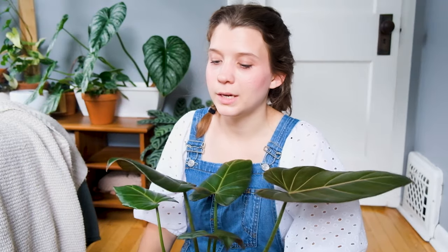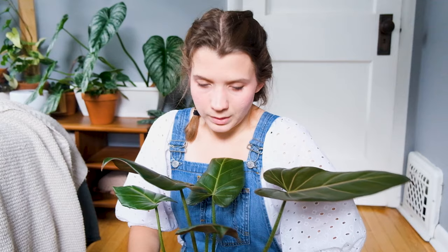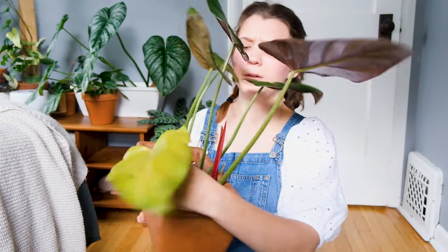Yeah, it's a crawler, and sometimes people don't like crawlers that much because they take up so much space, but they have my heart. I don't think I can have too many of them in my collection, but yeah, I do like them a lot. As for my experience with this plant, honestly, I haven't had any negative experiences. It's just kind of crawled along as expected. This is the oldest leaf that's dying off right now, but that's of course normal and to be expected.